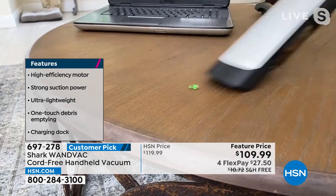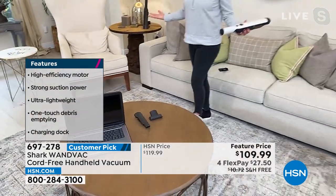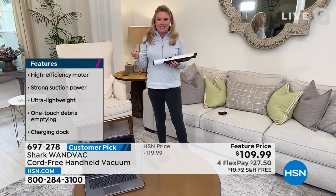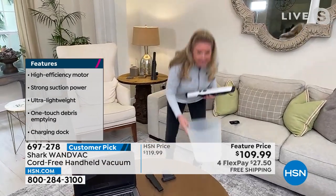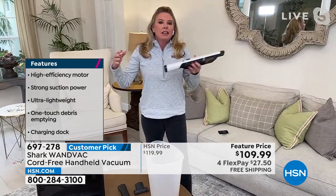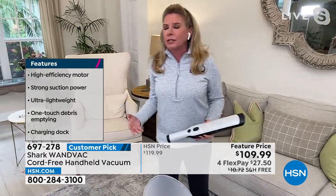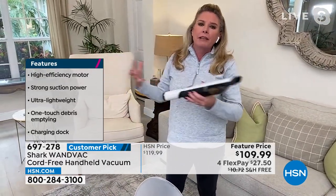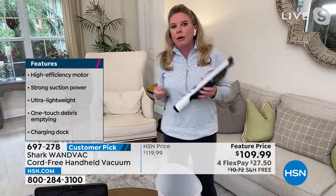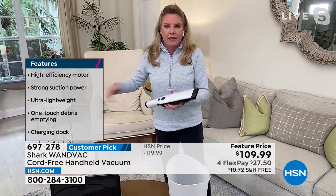If it's up high, if it's down low, after a good Friday night, or just on a Monday morning when you're ready to get out the door and you have some quick little messes to clean up, this is it. So why do you need a handheld vacuum in your home? Here's the deal. You have everyday messes, and the last thing you have time for is to go to the closet, pull out the big heavy upright, plug it into the wall, put it into handheld mode, try to get to that area, and then do it all over again in another area.